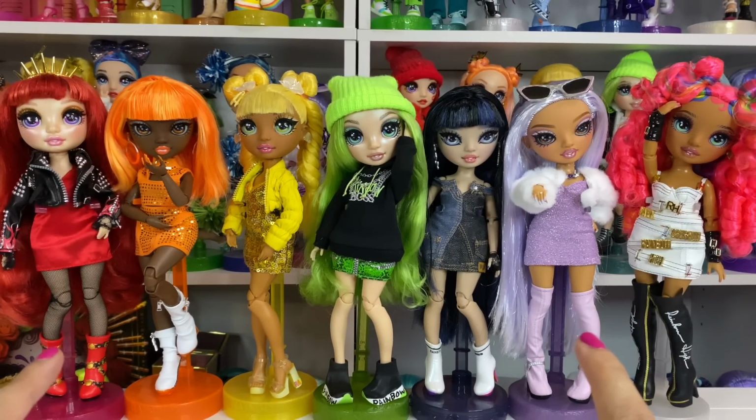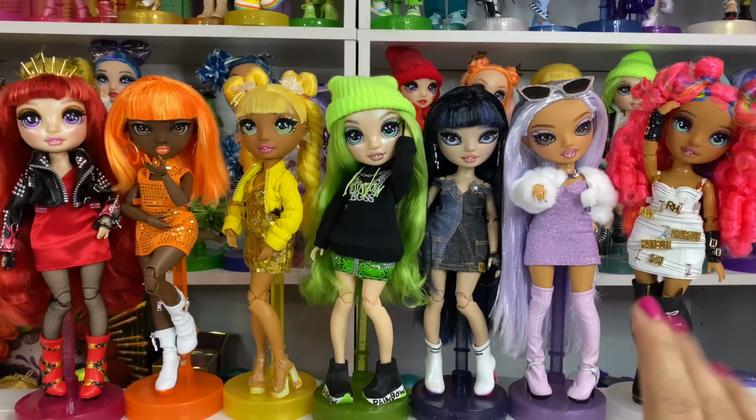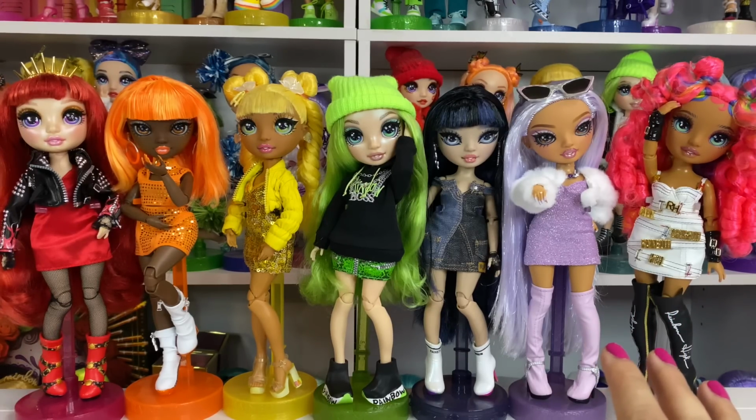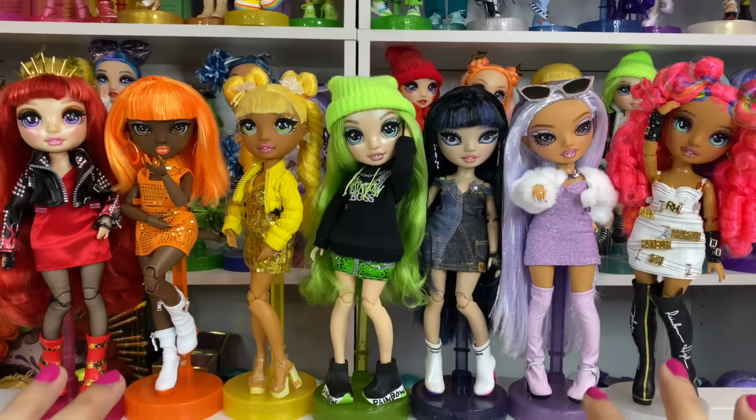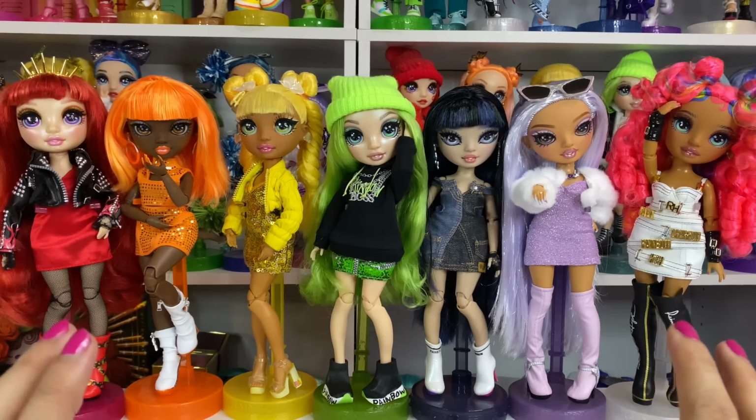So just call it Project Runway. Literally. This is an adult hobby for doll collectors. But these dolls are not the dolls that are meant to be wearing them. I just thought these are the dolls that probably look the best in them.